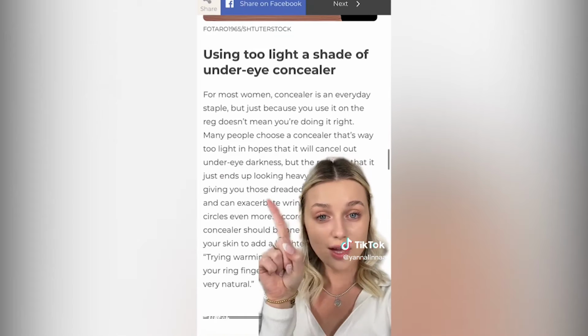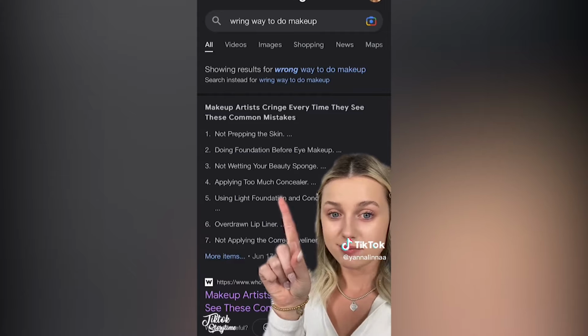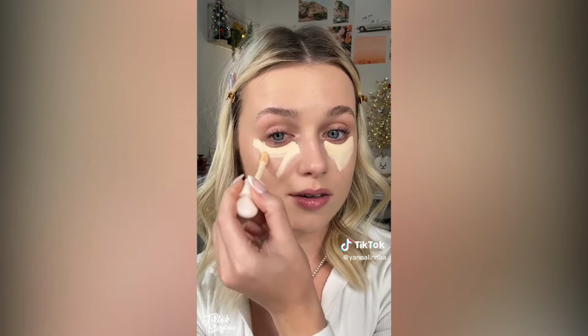Now, using too light of a shade of concealer and applying too much concealer. Now, we're gonna do the good old triangle. And as you can see, this concealer is very light for me. Now, let's blend it out with our dry beauty blender.